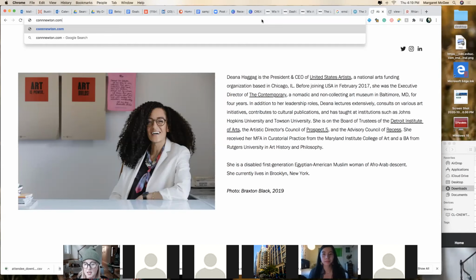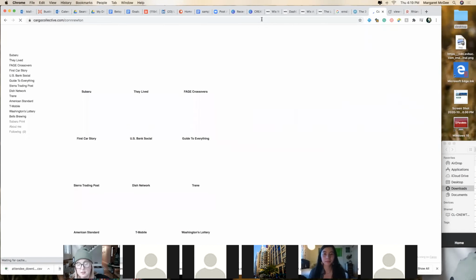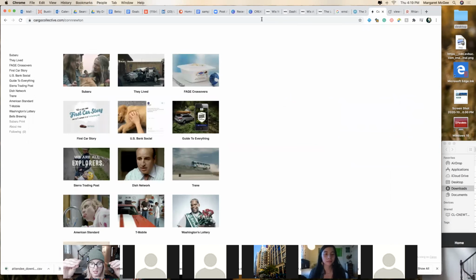My husband bought that, but he has it readdressed, meaning when he buys a domain name, he tells that domain to send people to this URL, cargocollective.com/ConNewton, because he got free hosting on this site.